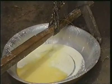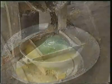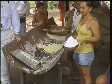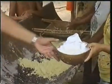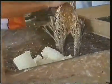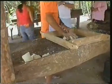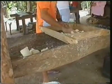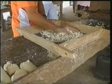This fluid is collected in a basin and is allowed to settle, and this sediment is tapioca. The fluid, which is poisonous, is then discarded. The dry manioc is extracted from the tube and passed through a fine sieve, so producing a powder with a grain size of about 1/16 of an inch diameter.